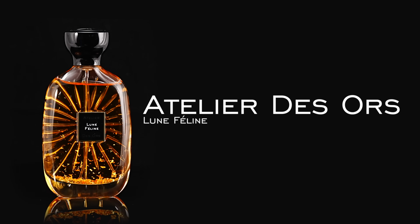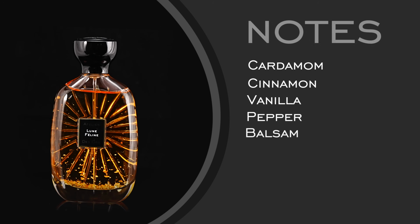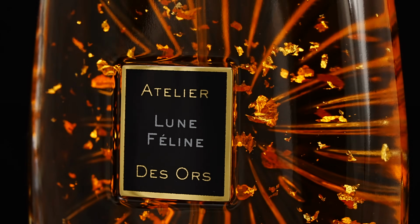All right, next we have Atelier des Eaux Lune Feline. Notes for this one: cardamom, cinnamon, vanilla, pepper, and balsam. This is a warm, spicy one. It has a bit of a dusty opening, a subtle, dim vanilla. It's very dark, and I do think this one is better when it dries down. I think this one is perfect for the winter, for the fall, the colder months of the year. It does really well. And also the packaging is just gorgeous.